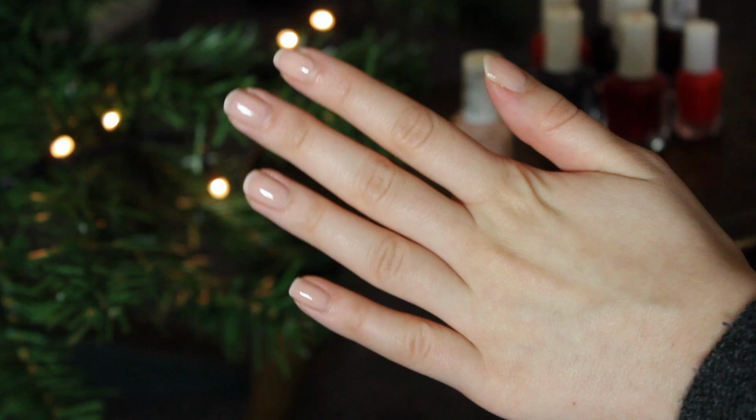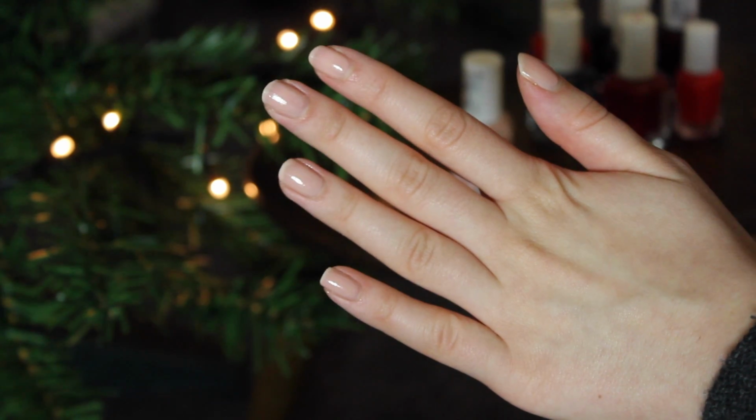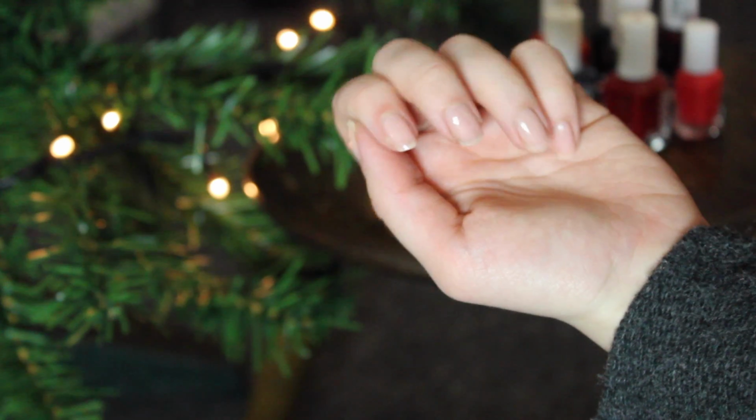Next up I have one of my most worn shades of the whole collection. This is Not Just a Pretty Face, and it's one of those sheerer nudes that you can build up, I would say, 3 or 4 coats and you get a fully opaque finish, but if you don't want that, then just 1 or 2 coats. Just gives your nails a really nice coat of colour. It makes your nails look really healthy but still incredibly natural. It's a very sophisticated kind of look to go for, I would say.